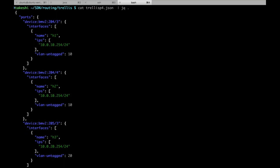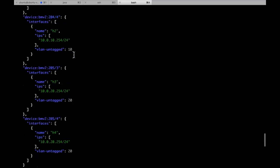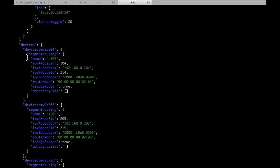Basically, currently we support some basic functionality like host location detection, link location, link status, and also L2 and L3 unicast. So let me do a very quick demo. Here is the network configuration file for the current Trellis demo. We have several interfaces, just like the normal use case we use. For example, we have an interface for different subnets with different VLANs. And we have segment routing configuration for different switches.